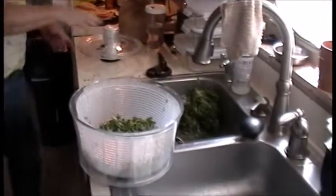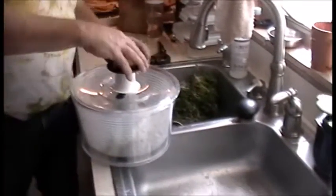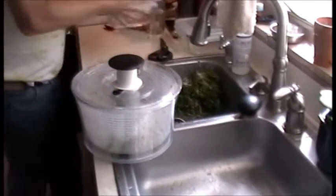These have just gotten their watering, and now they're ready to be thoroughly dried. I want the water on the inside and not the outside. And I think we got enough for this nice big.